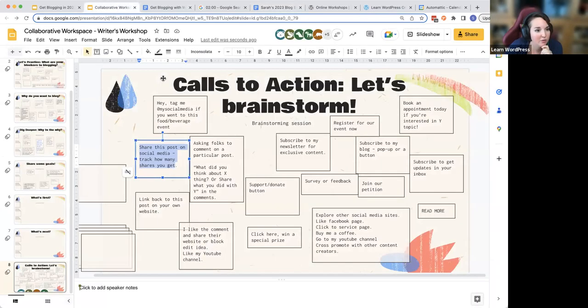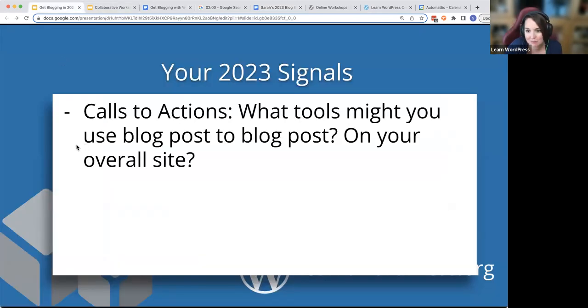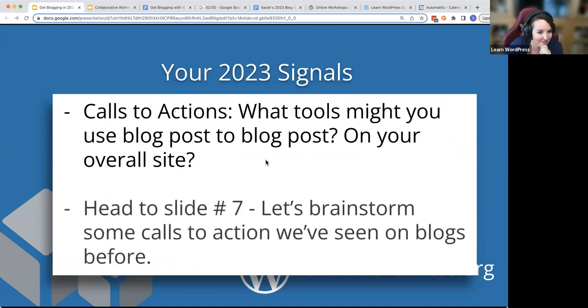I love it. And you all will have access to this collaborative workspace as well. You can keep it forevermore. So keep in mind, you can always refer back. So we did this, we brainstormed that. Look at us go.